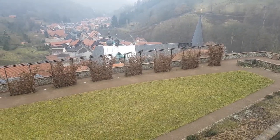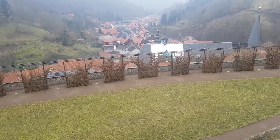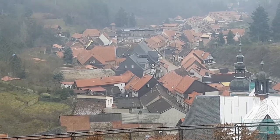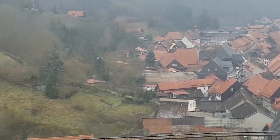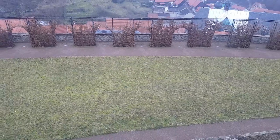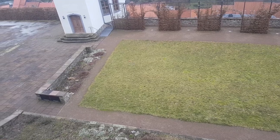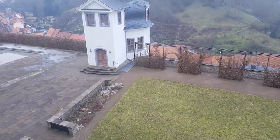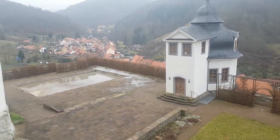At the bottom here, you've got the church of the town. They're busy with renovations. Some more of the town right there. Classical medieval architecture. Here's the courtyard of the castle, which is very rich in history, and there's a lot of things buried under that ground. This castle is typical Renaissance, so it is not as old as the town.